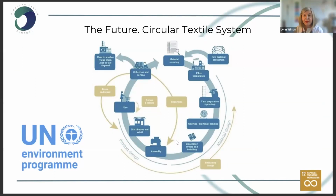And within the system, we can see that it starts with material sourcing, identifying a material. What we don't see here is design, and generally we know that the circular economy is regenerative by design. So all of these design decisions need to be made in the first place. So designers need to identify the material that they want to work with in order for that fibre to be prepared for them.